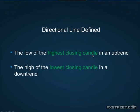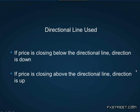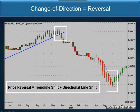The low of the highest closing candle in an uptrend. The high of the lowest closing candle in a downtrend. Okay? Those are the key levels for it to work. If it's below that line, direction's down. If it's above it, direction's up. You only have one directional line per time frame, too. Okay, so bam, that's it. You get it right there.